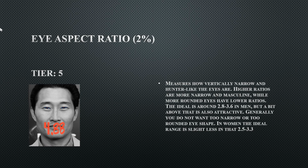Now I'm going to go straight to the measurements. I'm not going to do every single one. I'm going to do just some of them, the ones that I feel like are the most necessary to do, and the ones that apply the most for him.